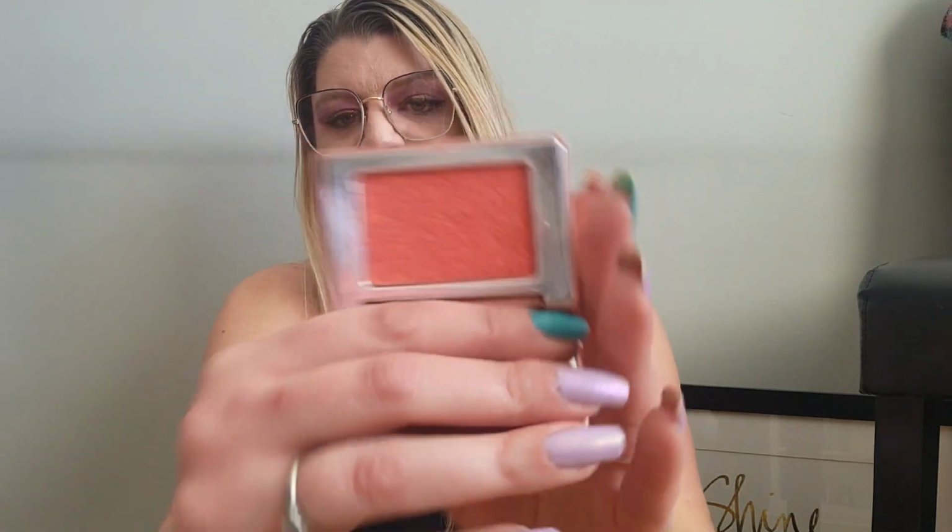It just kind of gave a very beautiful flush to the look, and even though I'm more into the matte blushes, once in a while a shimmer blush is kind of nice just to spice things up a little bit, give you a little something different, and I really did enjoy this one. So I'm expecting and hoping to get a lot of use on that this year.